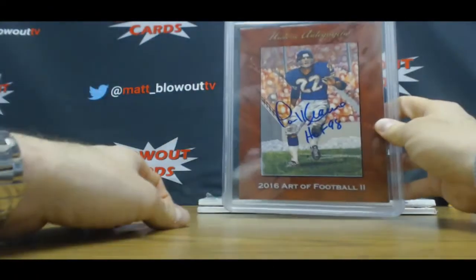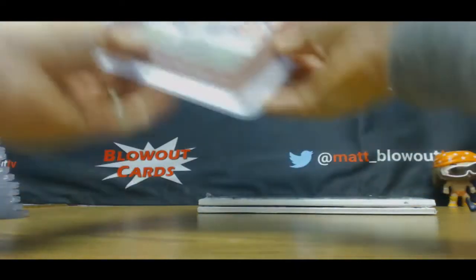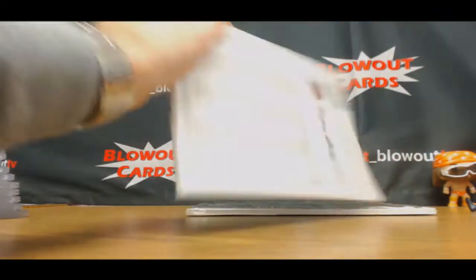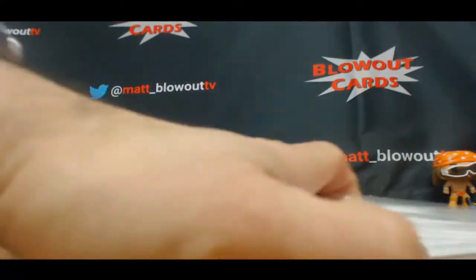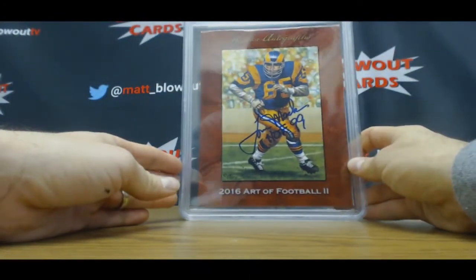Paul Krause, 34 of 50, gem mint 10. There's a checklist on the back for this, actually. Tom Mack, 37 of 50, gem mint 10.